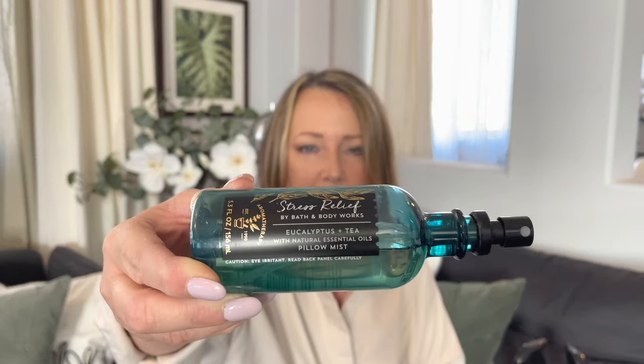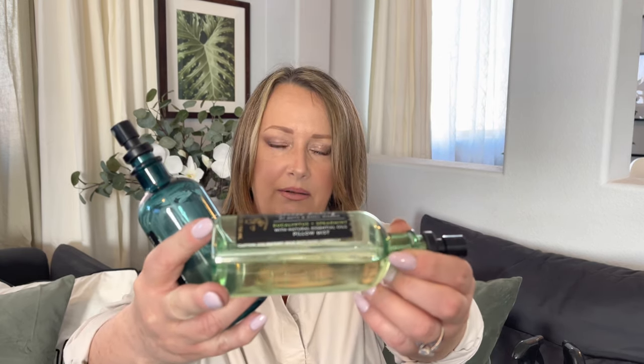But I also have a couple of room sprays that I use, and they're also from Bath and Body Works. This one is eucalyptus and tea, and you can actually spray it on your pillow at night. So I do like to spray this around the house. And then this one, I believe, goes with the candle. It's eucalyptus and spearmint. Again, this is a pillow mist, but I spray it around. They actually do have little cans of room spray. They're very strong. And I also have the eucalyptus and spearmint car freshener too. So I do go overboard with things sometimes.